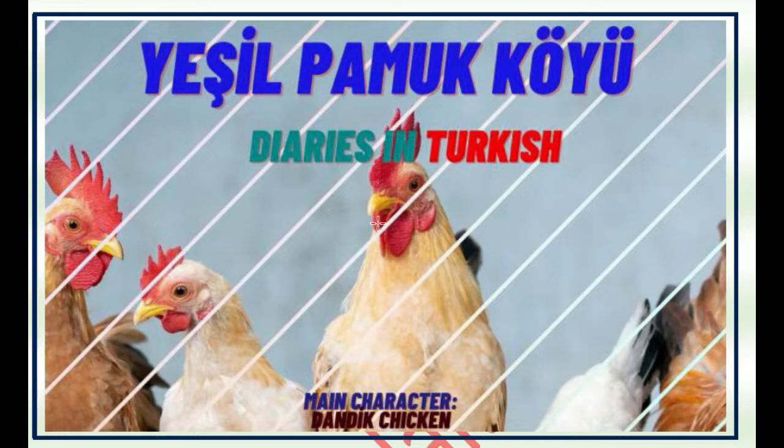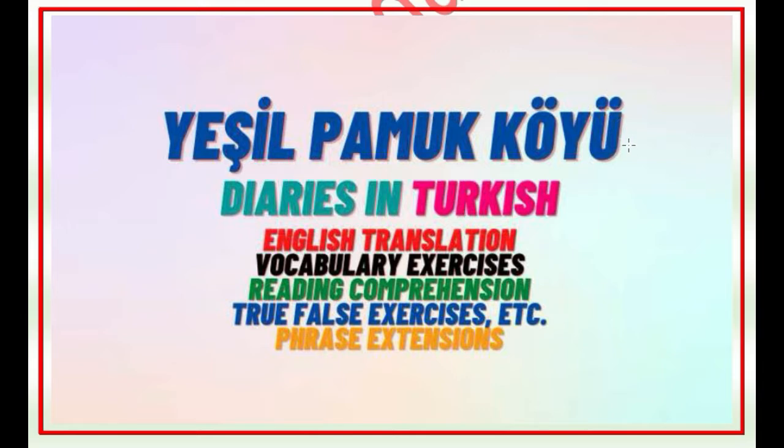And here we will see some vocabulary from a text of it. Firstly I will introduce you to the book, how it is formed, and after it we will be seeing the vocabulary part. In Yeşil Pamuk Köyü, in this book, there are 20 diaries, 20 texts, and each text has its English translation, and each diary has the vocabulary exercise, reading comprehension part, true false exercise or another exercise, and also phrase extensions. So what is that? There are some phrases in the text and I choose one of them and make more examples or some different versions of the expressions.